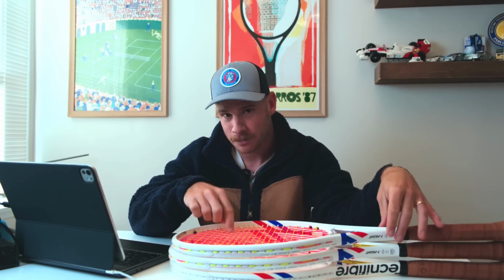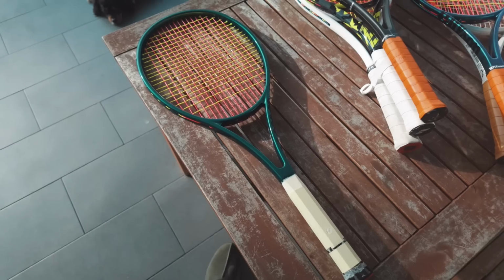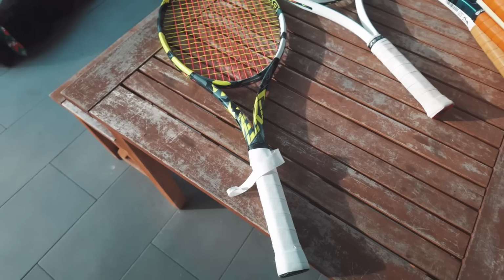Let's talk about this switch to Tecnifiber. Here are the bad boys. So going into the off season, my mind was set on switching rackets. I felt like in order for me to move to the next level, I needed a new setup. Something a little more powerful and slightly more maneuverable.